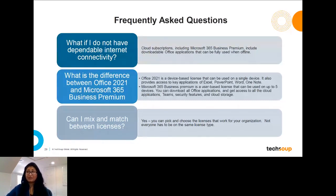We also hear a lot about the difference between Office Standard or Office 2021 and Microsoft 365 Business Premium. We talked a lot about those differences today, so hopefully that's a little bit clearer to you. But I'll just say very simply, Office Standard or Office 2021 is a device-based license. It lives on the device that you're installing it on, and the applications live on that device. So if you're really trying to get more mobile, or if you're trying to access what you're working on in different scenarios or on different devices, that's where a cloud subscription like Microsoft 365 Business Premium will provide you a lot more flexibility. You'll get those same applications and all of those apps that I talked about before.